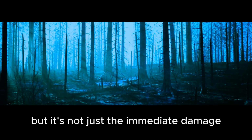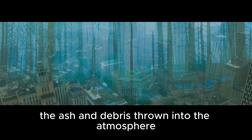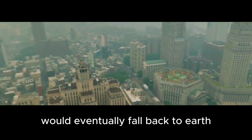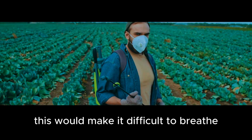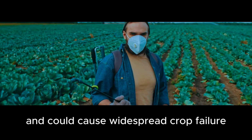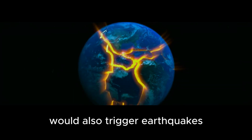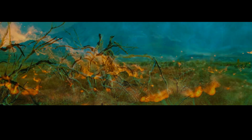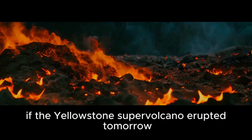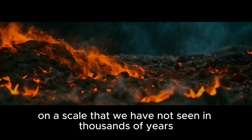But it's not just the immediate damage that would be caused by such an eruption. The long-term effects would be just as devastating. The ash and debris thrown into the atmosphere would eventually fall back to Earth, covering large parts of the US in a layer of ash. This would make it difficult to breathe, and could cause widespread crop failure and food shortages. The shockwave from the blast would also trigger earthquakes and other volcanic activity around the world. And the sudden change in climate would cause mass extinctions of plants and animals everywhere. In short, if the Yellowstone supervolcano erupted tomorrow, it would cause total chaos and destruction on a scale that we have not seen in thousands of years.